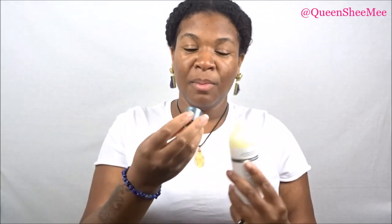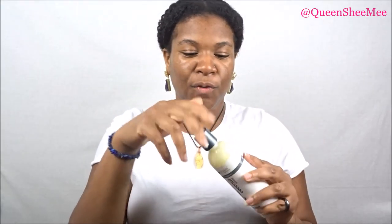And then the last item that they sent us as a part of the Eden Body Works takeover is from their Coconut Shea collection, and this is their Coconut Shea Moisture Shampoo. Now, I've used the conditioner, the deep conditioner, I've used the leave-in and everything, but I have not used the shampoo from this collection, so I'm excited to try it. I know it smells just like the jojoba monoi mask. Oh, yes, y'all, and it smells so freaking good.